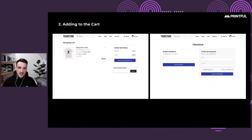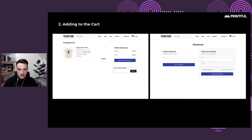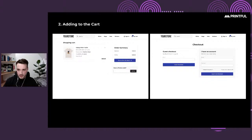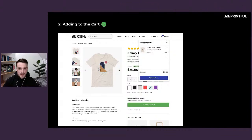Next up is adding to the cart. So here we can see a very well-known two-step flow of adding to cart. Once the user adds an item, the cart opens, and once the user presses proceed to checkout, the store asks the user to put in the email or log into the account. And that is not a good way to handle this step. So how can we improve this?